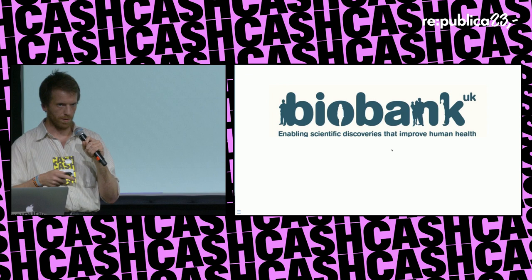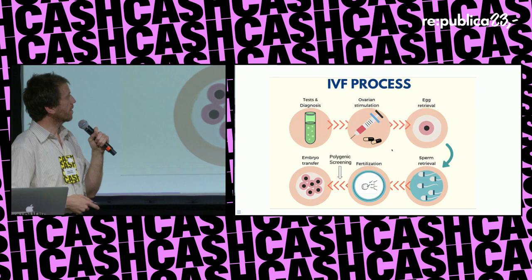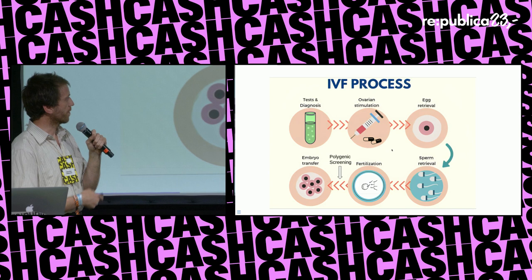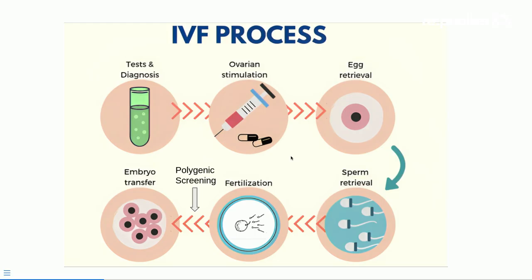There's several other data sets, but this is one of the most widely used. So coming back to this, obviously, as I said, IVF is a complex medical process. But if you're getting IVF done anyway, polygenic screening is a very small and simple intervention. And it's worth bearing in mind that it's a digital technology, and you should think about it as a digital technology. And it comes with all of the sort of benefits and drawbacks of a digital technology.